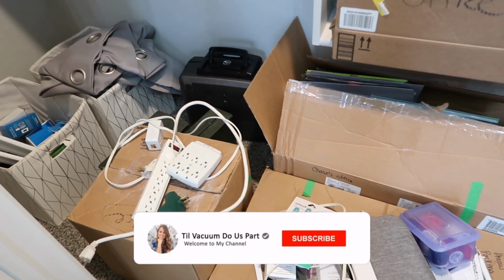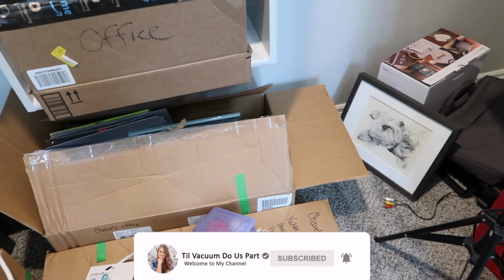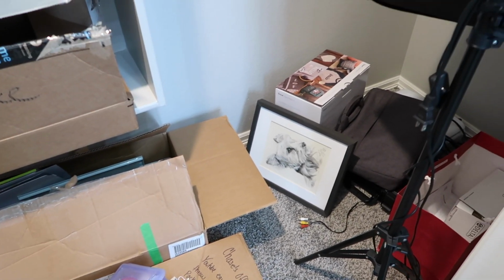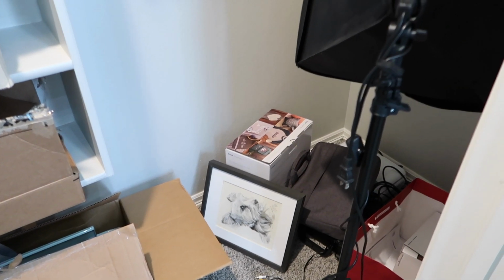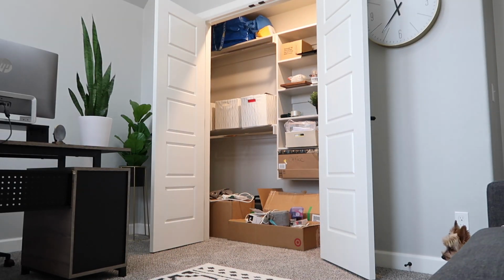The first area is my husband's office closet. When we moved in, everything was in boxes and I knew right where to put the boxes, but I hadn't had time to unpack it, so that's what we're going to be working on today. The first thing I'm going to do is clear everything out.